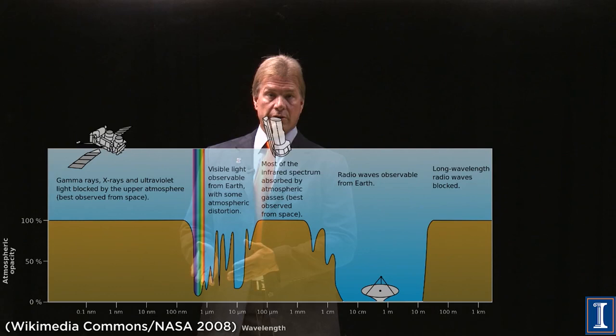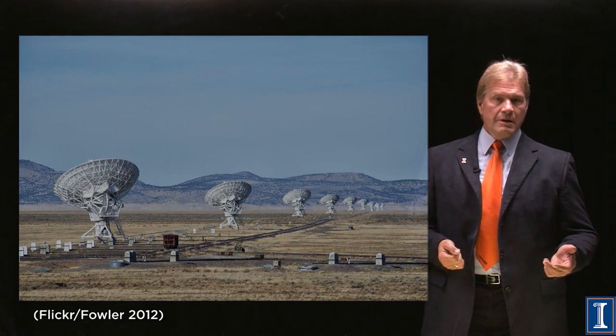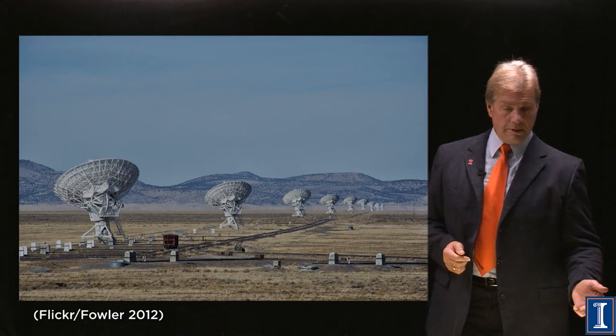But it isn't just that the Earth's sky, the atmosphere, blocks certain wavelengths. Even those wavelengths that come through, maybe not so much the radio waves, but the visible light, will get distorted by the differences in density in the atmosphere. This is what makes stars twinkle. And here's a beautiful illustration movie of it that I'm not convinced is real, because I don't ever see stars twinkle that much. But you get the concept.